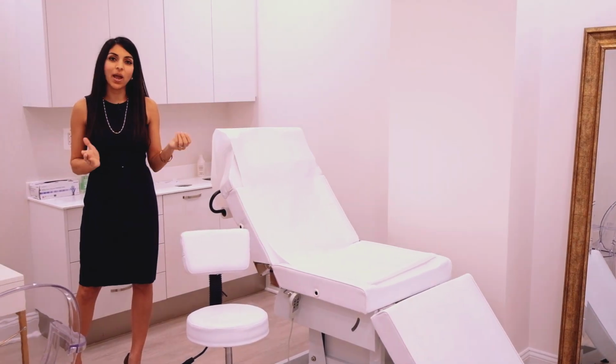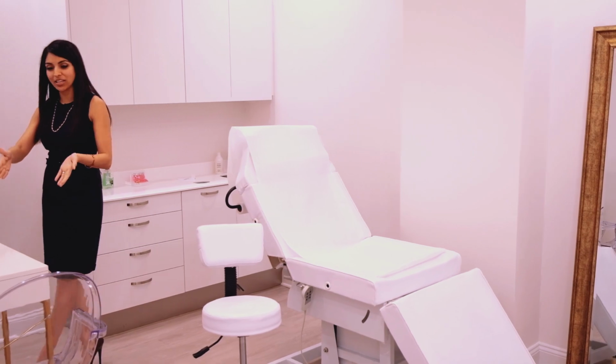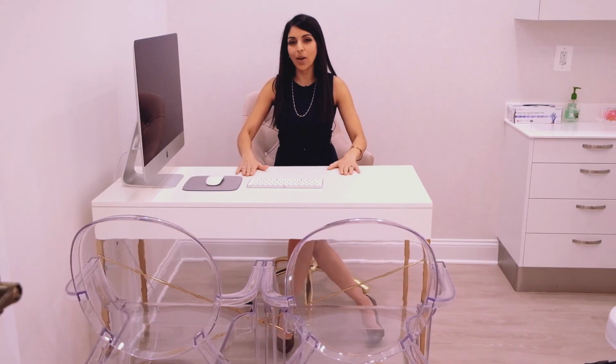And then I have them change back into their clothes and we sit right back here in these same seats. And now we're right back in the same space talking about the operation, talking about their options, and I'm showing them before and after photos all in the same room. This is really important because it creates a seamless experience for the patient. The patient comes into the room and has their entire consultation right here in this space.